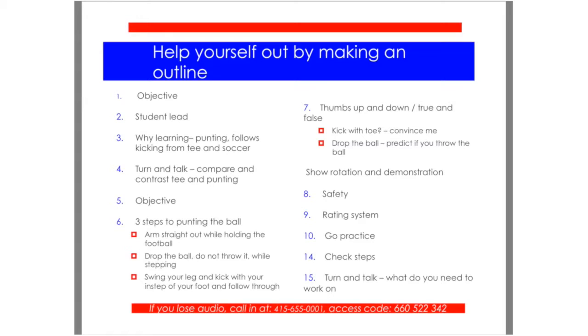I use student leaders. I would have a student leader come up and review our last class instruction, just a very quick introduction. We talk about why we are learning this. Well, maybe we just did kicking off the tee or soccer. We talk about it's football season. And once again, that's a minute or two. I then try to throw in a quick turn and talk, compare and contrast what you know from kicking a football off the tee and punting. Ladies and gentlemen, this only has to be 30 seconds. This is only going to take 30 seconds away, and now you've gotten your class talking and engaged.